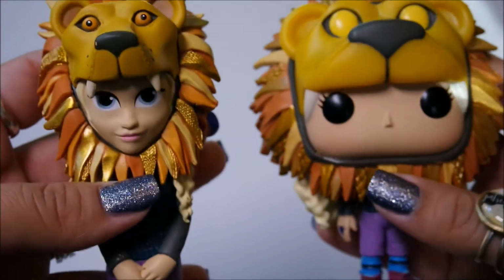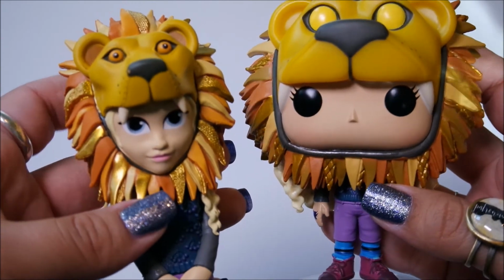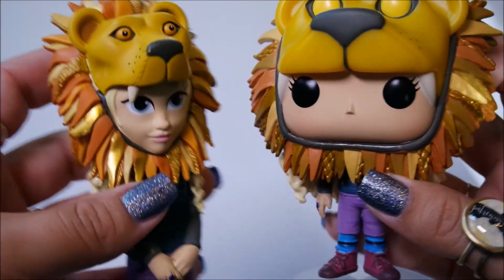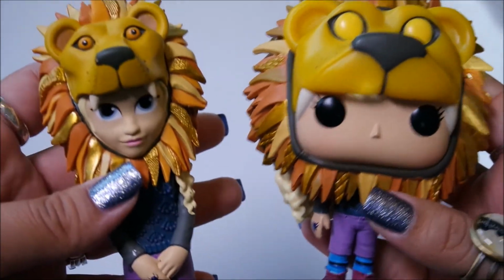So there you guys have it. Luna Lovegood with the lion hat. So adorable. Oh, you guys. Amazing. What do you guys think? I'm sorry. I just love them. I love them.